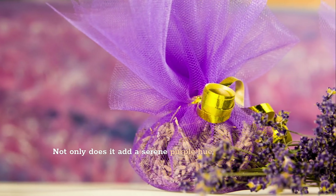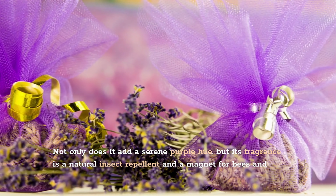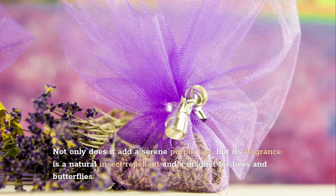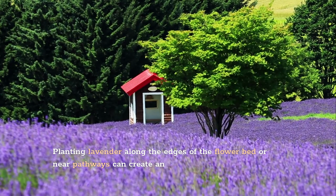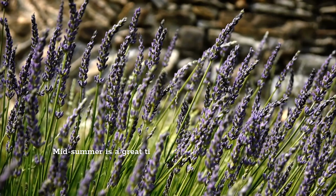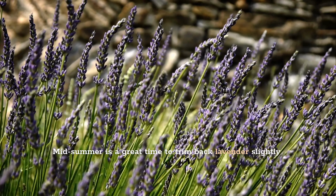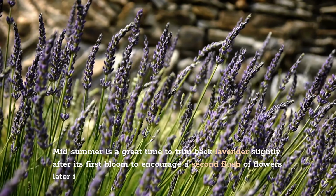One of the stars of this haul is lavender. Not only does it add a serene purple hue, but its fragrance is a natural insect repellent and a magnet for bees and butterflies. Planting lavender along the edges of the flower bed or near pathways can create an aromatic experience every time you pass by. Midsummer is a great time to trim back lavender slightly after its first bloom to encourage a second flush of flowers later in the season.